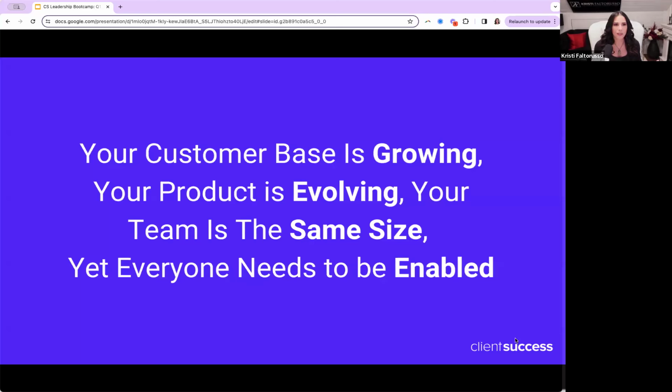Now, I say this because when I pick the topics, and I mentioned this in last week's series, I pick the things that are near and dear to my heart, that are really relevant and timely for me and my team, and the things that I'm seeing and hearing from our customer base. And so maybe this is something that resonates with you.